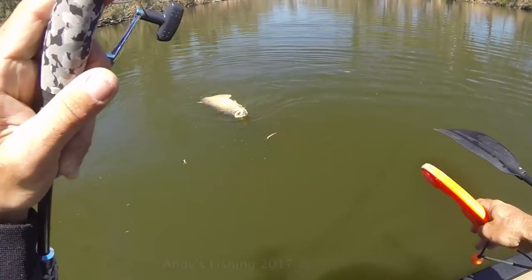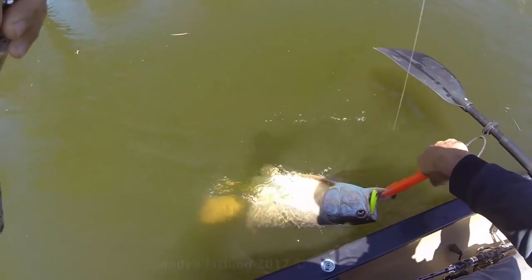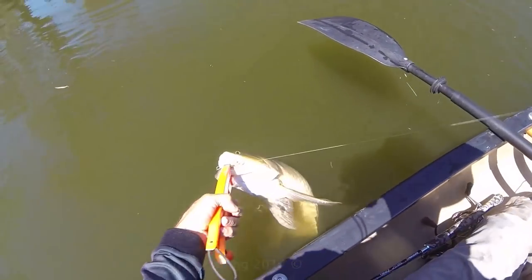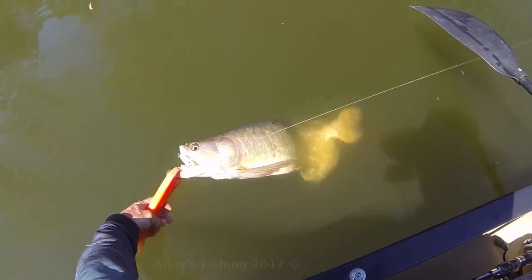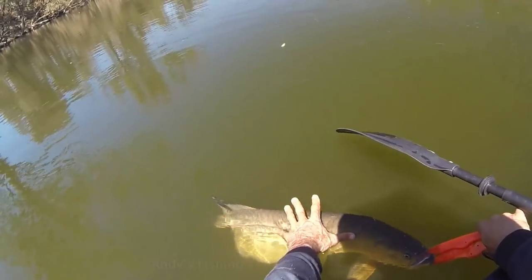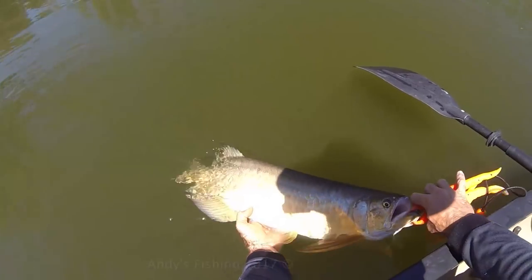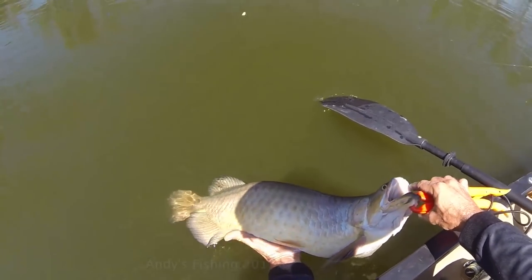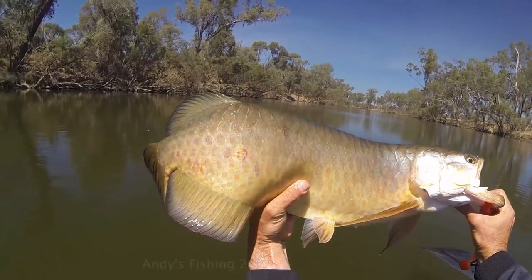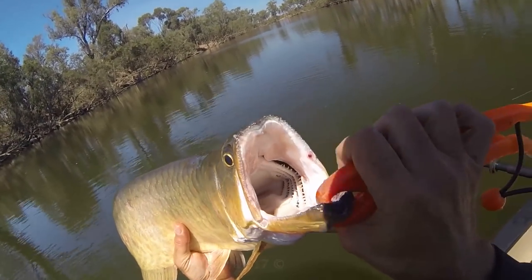Looks like this top is the way to go with these fish. They must like that surface disturbance. Oh, he's the biggest one today, I think. Definitely the biggest one today. That's a nice fish. Yeah, beautiful. He's got to be, yeah, he's an 80 centimetre fish, this. Let's see if I can get a nice shot of him out of the water. That's a nice fish. He's up around the 6 kilos, I'd say. Wow, look at the size of the mouth on him.